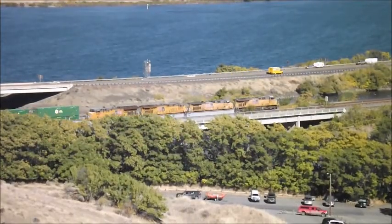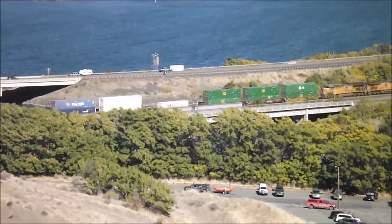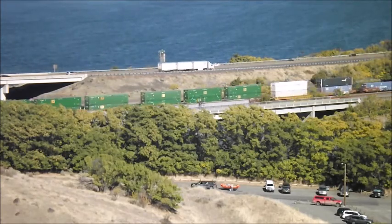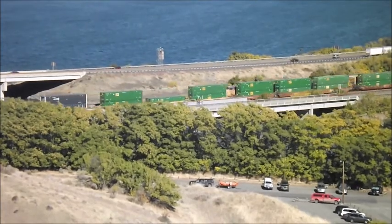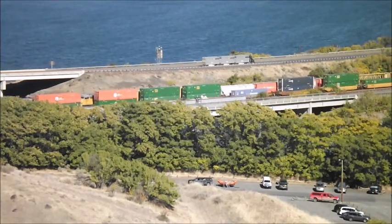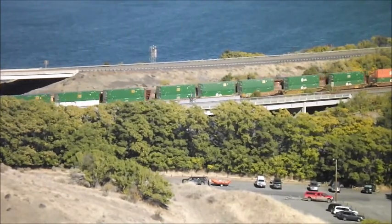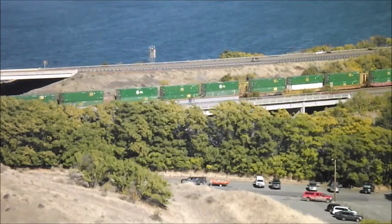Same location, except a different spot, still near Biggs. We see a UP intermodal eastbound, 3 GEVOs and 1 dash 9 on the point, and we're going to see a meet with an eastbounder. This westbounder, a UP mixed freight, has 1 GEVO and 2 SD70 Maxes on the point. This is the only section that has double track, from Biggs to the outskirts of Dalles.